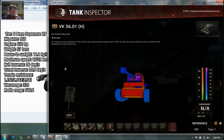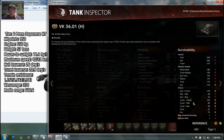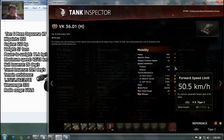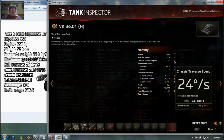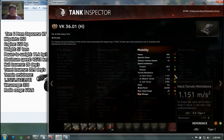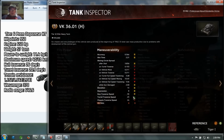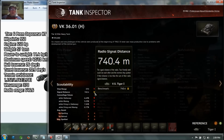The gun is the 88 millimeter L56. Engine power is actually a little bit better. So let's look at the mobility first, then we talk about the gun. So engine power is better, but the VK weighs less. So the power to weight ratio is 0.5 less than the VK, not as fast. Top speed is not as good, so 10 kilometers slower. Hull traverse is, where is the hull traverse? Actually 2 degrees better than the VK, so that's good. Alright, terrain resistance is the same, that's good. Alright, turret traverse is 4 degrees slower, but that's alright. View range is the same, 370 meters. Radio is not as good, but 650 is alright. It's pretty standard, so that's decent enough.